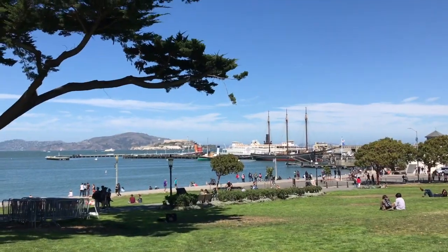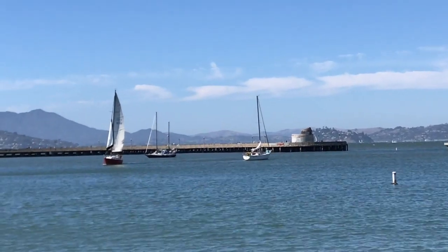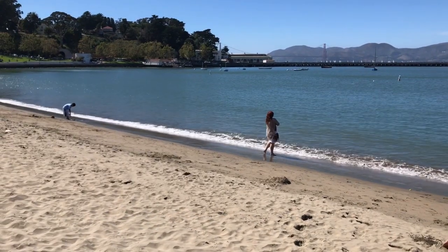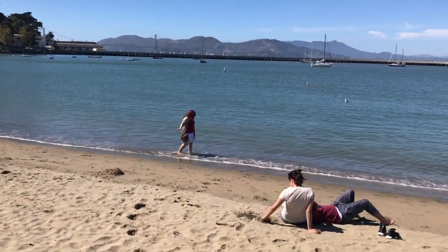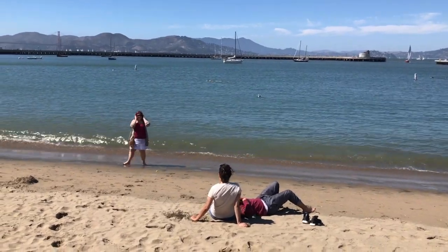From Ghirardelli Square, we headed straight for the water. This is just not even a 5-minute walk from Ghirardelli Square, and you can play on the beach with the Golden Gate Bridge in your view. Yes, that is the Golden Gate Bridge right behind me. The water is freezing, so be warned, but it's so nice to get to have a little bit of beach time and watch the sailboats come and go.